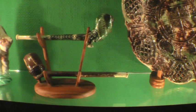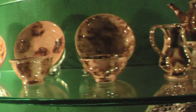This is an assembled tea set for children or salesman samples. These are just miniatures of one sort or another.